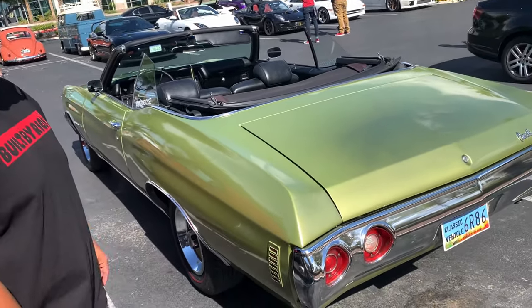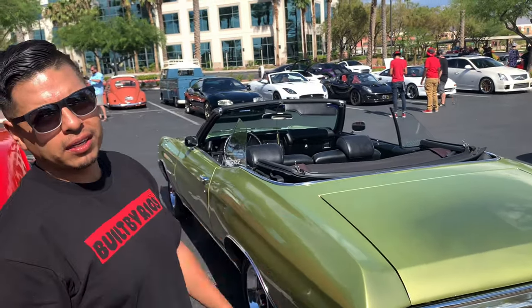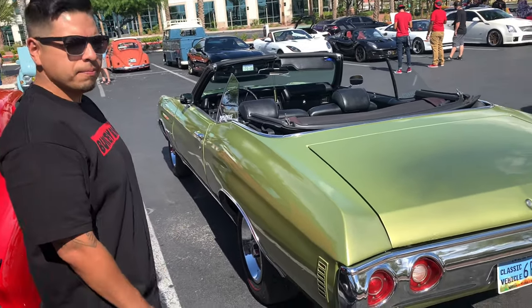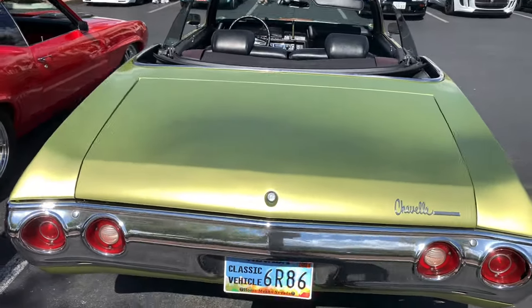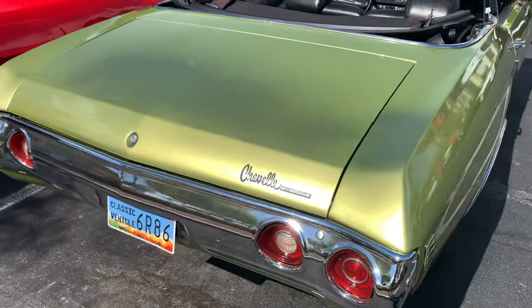We're gonna show you what year is this Chevelle? This is a 71. 71 Chevelle Malibu, yeah. Chevelle Malibu convertible, man. Very nice, clean and stock. As you can see, what is it, a pine green?